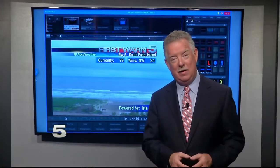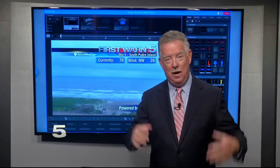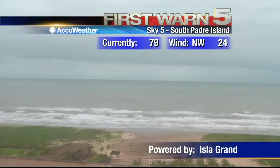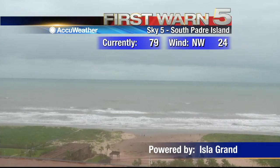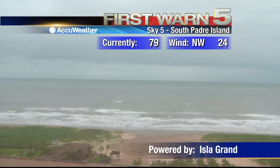And folks, most of the valley is seeing no impact from Tropical Storm Beta, but that's not the case at South Padre Island, not so much from the sky weather-wise, but from the ocean. Take a look at this view again. We moved Sky 5 a little bit to the right now, looking down at the beach right there at the Isla Grande, and you can see how the water's been all the way up at some point to the seawall, probably during the high tide, middle of the night.